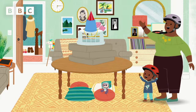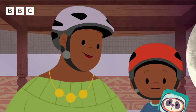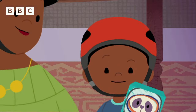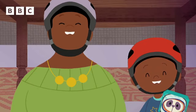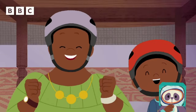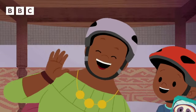Speedy Rocket ready! 3, 2, 1. Hold on tight, Panda. Blast off! Wow! It's very bumpy, Panda. We're entering space.